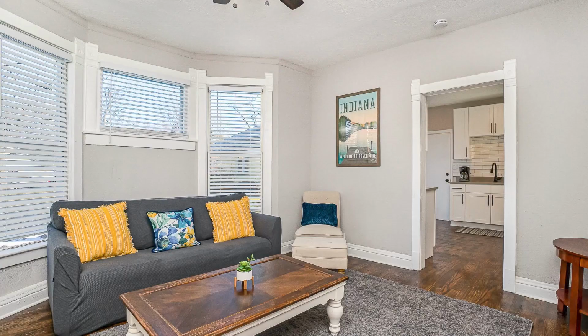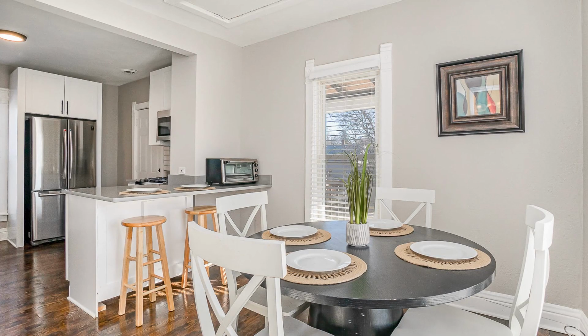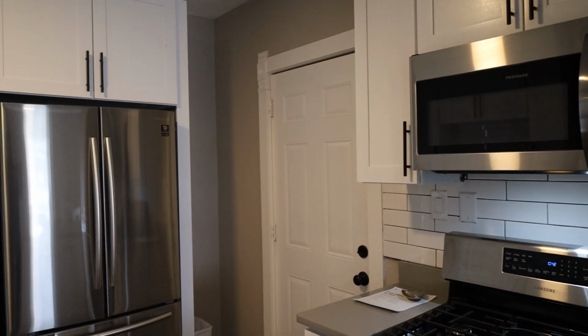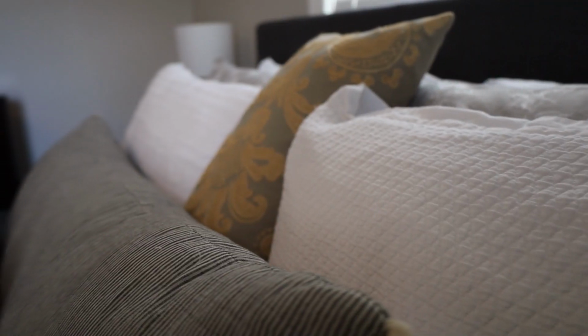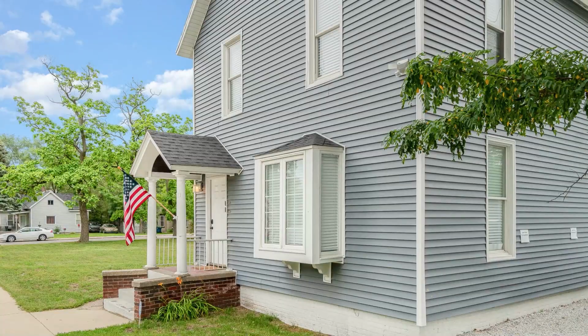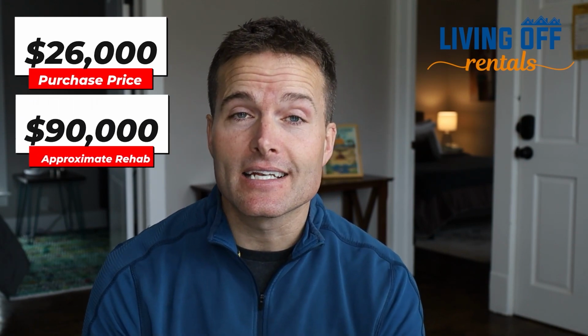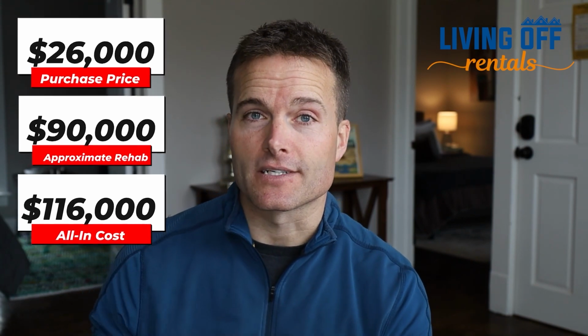This is a 2-unit property. I'm actually sitting in the upper unit right now. Shortly after buying it, we gutted the entire property, both units. We replaced all the mechanicals, new fixtures throughout, new cabinets, countertops, appliances, flooring, painted the whole property, and now it's a gorgeous property. So we ended up buying it for $26,000. We put somewhere between $80,000 and $100,000 into the property to make it really nice for vacation rentals. So now we've got this beautiful property with 2 separate vacation rentals in it.